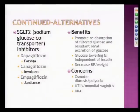Newest player on the block is SGLT2, sodium glucose cotransport inhibitors. I think Dr. El-Makaya spoke on this being available soon in one of his talks a couple years ago. It's available. They've been available now for a couple years. The first one that came out was canagliflozin, better known as Invokana. Since then, dapagliflozin, Farxiga, and empagliflozin, Jardiance, have come out. Okay, so now we have three players in this class of medication.